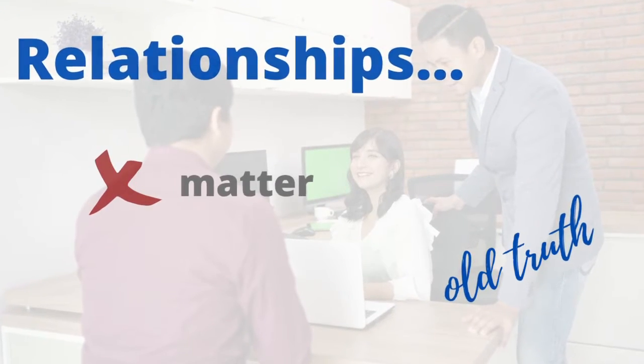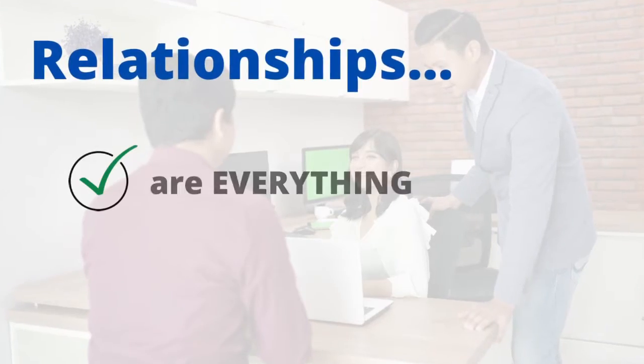And that leads me to the marketing truth number 6 that I mentioned, the old truth marketing and the new truth marketing, which is relationships matter. And the new truth marketing is relationships are everything. And they really are. If you don't have customers or you don't have relationships, you can't have a business.